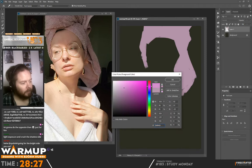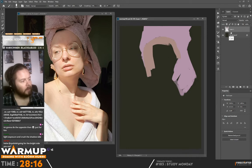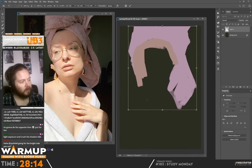Reference. The light has to be somewhere here. I actually want to make it a little bit bigger.